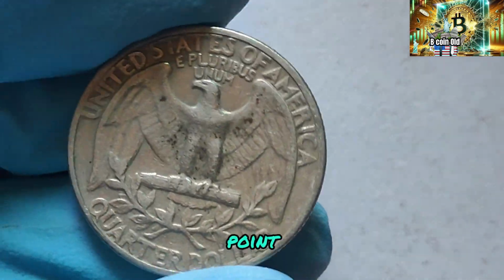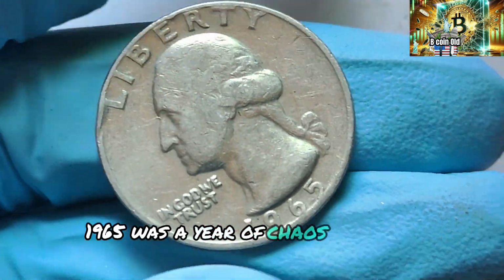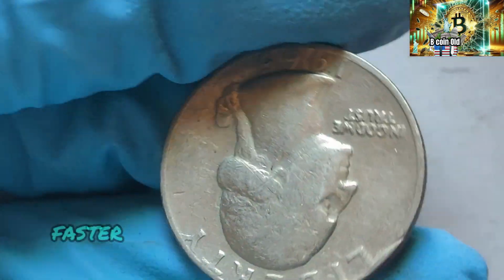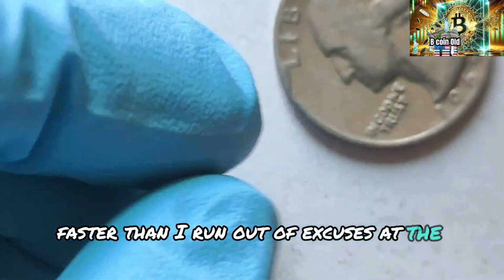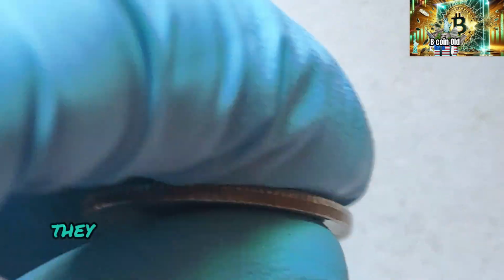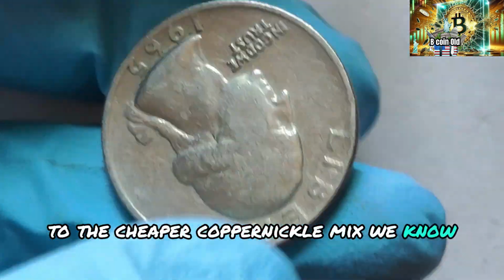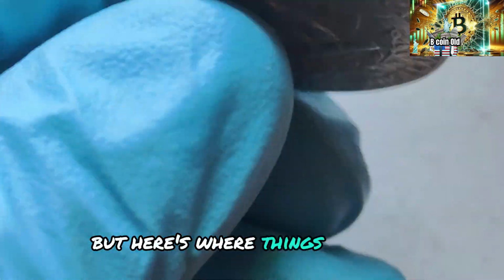Let's break it down. 1965 was a year of chaos for coin production in the US. The government was running out of silver faster than I run out of excuses at the gym. So, to save costs, they switched quarters from being made of 90% silver to the cheaper copper-nickel mix we know today. But here's where things get wild.